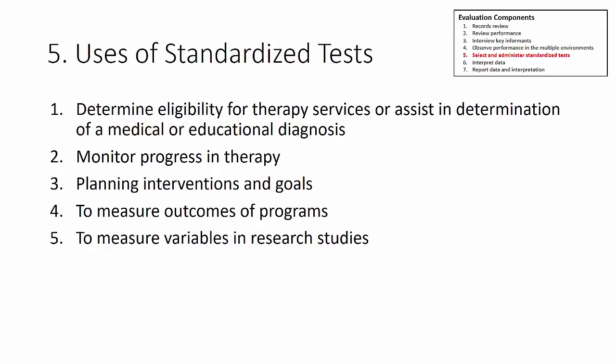So here are some of our uses for standardized tests. I think number one there, for me, is probably one of the biggest points of differentiation. It's not necessarily to say that assessment for adults isn't about eligibility, but eligibility and then medical and or educational diagnoses are kind of unique things, or that language is being used very specifically in the context of pediatrics, right? In the context of birth to 3, early intervention, and then school-based special education. Eligibility is part of the special ed process.